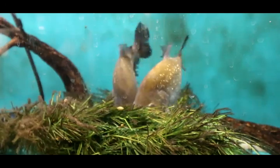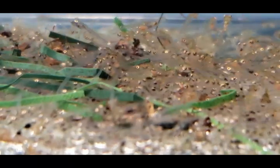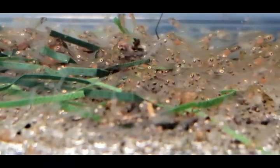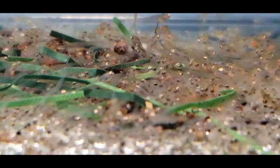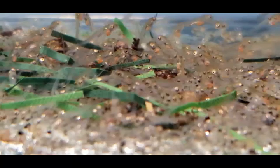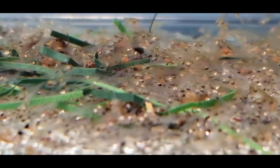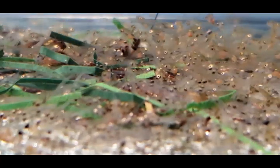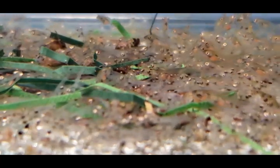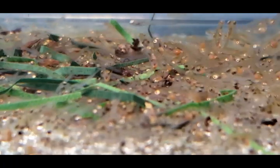So that's what it looks like. I set the camera up and left the fish room so that they could do it without any interference. So now we have the fry. Now these are about, I would say, 3 days old, and you can see their little pink bellies full of brine shrimp. So they're eating, but they huddle up in one big mass on the bottom of the aquarium. Not really any swimming around yet.